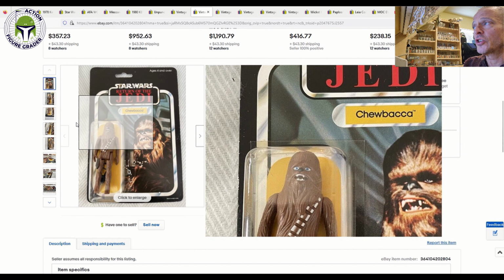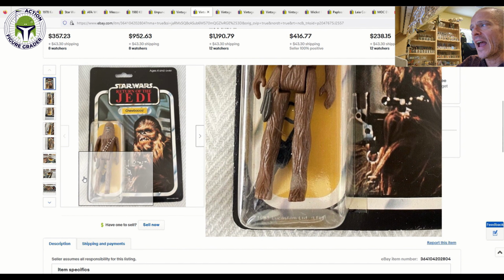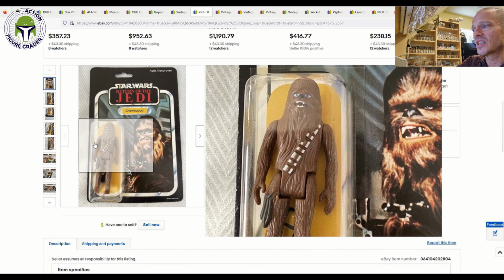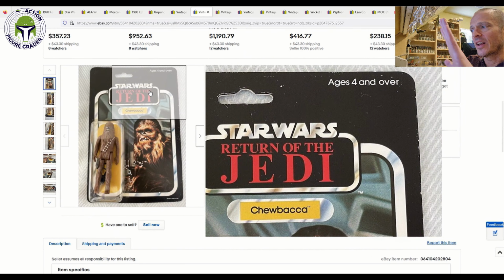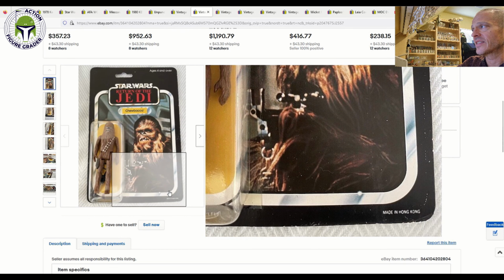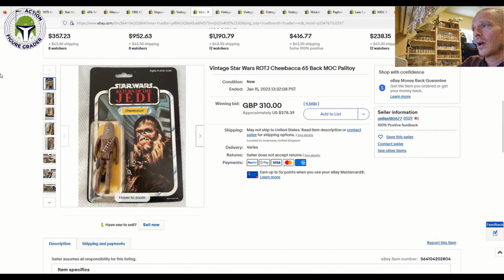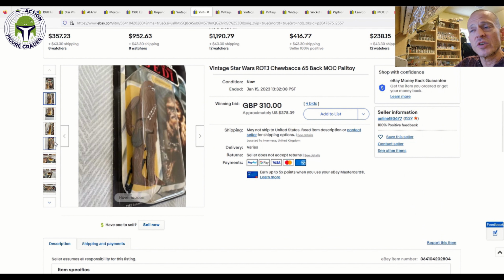Next up was a pallet toy Chewbacca, 65 back. Pretty nice looking example. The blister had yellowed just a little bit. It had some very slight dings to the blister. The front had kind of caved in just a little bit, which does happen sometimes. Very light litho wear and tear around the edges and at the top. You can see some more wear on the right-hand side of the blister. But beautiful pallet toy example. That one sold for 310 pounds, which equates to about $380 US.